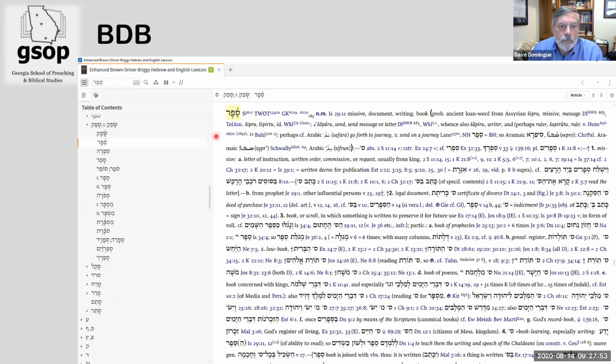BDB, we've touched on. BDB is very dense and sometimes hard to read. The Hebrew equivalent for the Greek word biblios is sefer. There it is right there. And they reference the Theological Wordbook of the Old Testament, and Strong's numbers right here, its number. There's another lexicon reference. It's a noun, it's masculine, and its meaning is sort of missive, a document, a writing, or book, probably an ancient loanword from the Assyrian, sepru, meaning missive or message, and they give references for that.